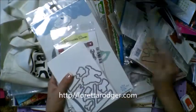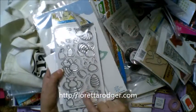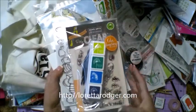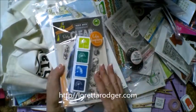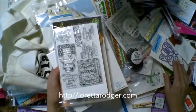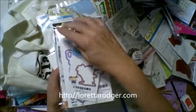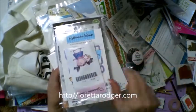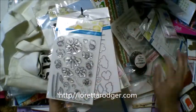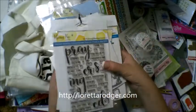This is the dies for the stamp set, and there are dies for the other one. I've ordered the dies for these. They ran out of them at the booth. This is one of those multiple stamping layer stamps, which I think are fabulous. It's such a great idea. That one has matching dies. A sentiment set with matching dies.